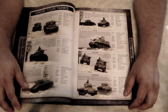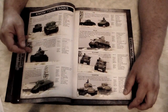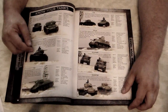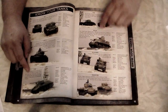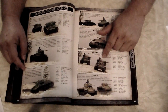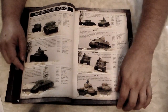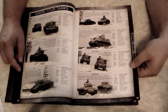The KV-1S was an improvement over the KV-1 in the sense that it was lighter, a little bit faster and more reliable. But the T-34 was pretty much the mainstay for this time period. You have the T-60 light tank, then you have the M3 Lee, the M3 Stuart, and the Valentine. All these are Lend-Lease tanks from America and Britain at the time.